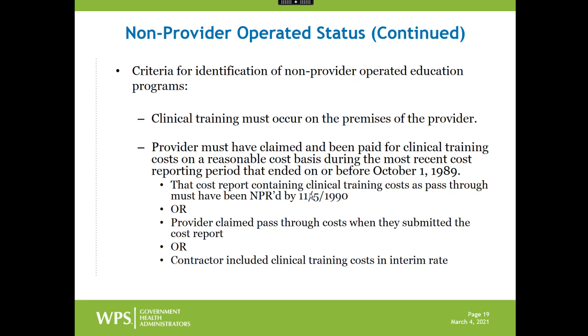If you look at the regulations, they go into that. Now, to meet that criterion, you have to have one of the three things that is met. Either that cost report that contained the clinical training costs as a pass-through was NPR'd by 11/5/1990. That's the easiest situation. If you can prove, hey, we included the cost and it was NPR'd by that date, in other words, just a little over a year after the cost report end date, in that case, it's met.